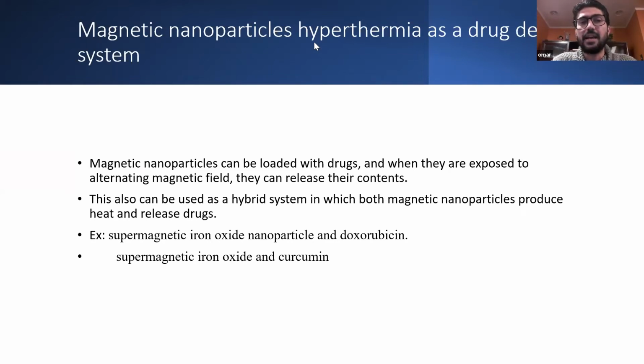Even more interestingly, magnetic nanoparticles can be used as a hybrid system. In this system, we can use them for both treatment and drug delivery. For example, scientists prepared what's called superparamagnetic iron oxide nanoparticles, which are a form of magnetic nanoparticle, and loaded them with a chemotherapeutic agent called doxorubicin. When they exposed these magnetic nanoparticles to an alternating magnetic field, first they generated heat, which led to elevation of cancer cell temperature, and at the same time they released their content of the chemotherapeutic drug doxorubicin. The effect was synergistic, more powerful and more effective in killing cancer cells than a traditional approach.